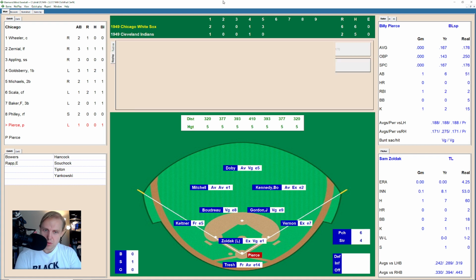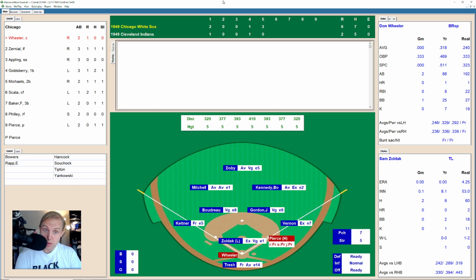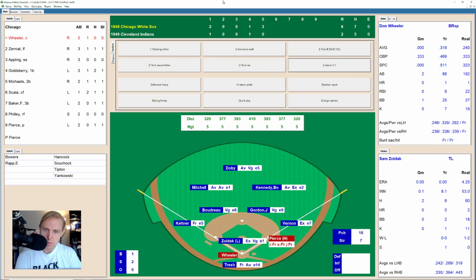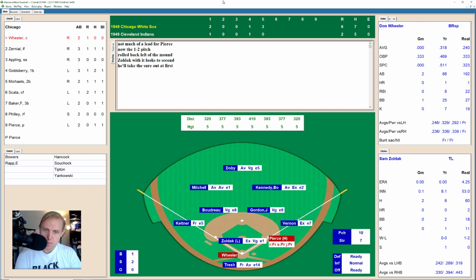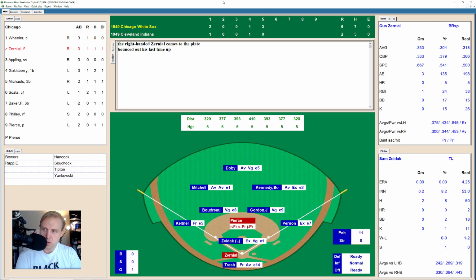Here's Billy Pierce, who takes the strike now from Sam Zoldak and hits one to right field, and that's right between Vernon and Gordon for a base hit. That brings up Wheeler. Pierce, by the way, 1 for 2 today, also has a run batted in from earlier. So now it's Don Wheeler, who pushes a bunt foul or hits one foul to the right side, takes another strike, 0-2. It's a breaking ball inside, 1-2. Ground ball left side of the mound, and Zoldak has to go to first. Pierce moves up to second, 1 away, and here's Gus Zernial.